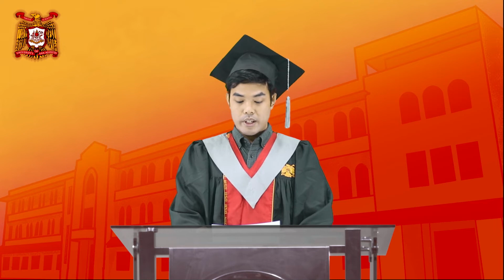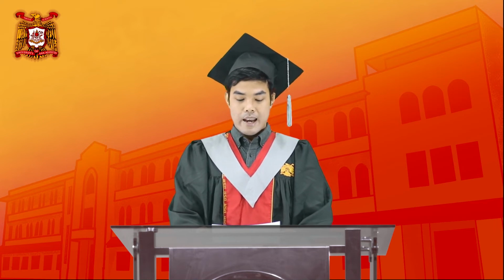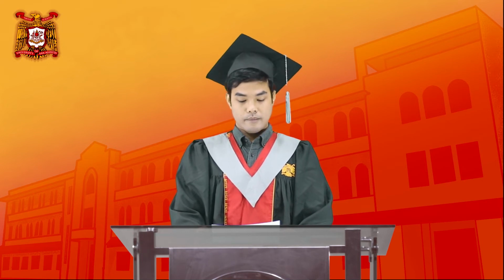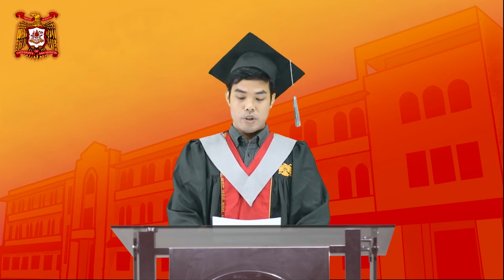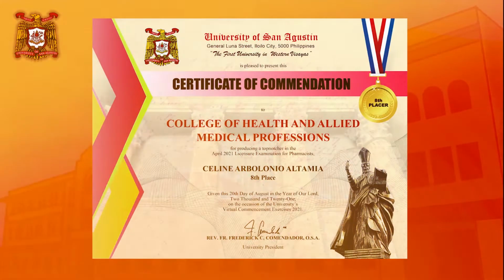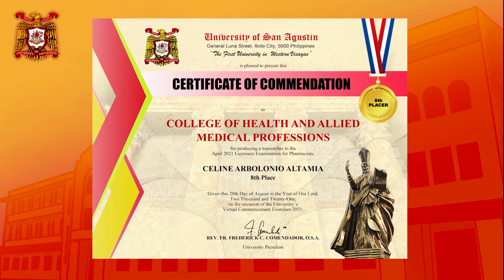Certificates of commendation will also be received by the proud parents and the College of Health and Allied Medical Professions through its dean. The cash gift is from the University of San Agustin and the University of San Agustin Catholic Parents Association. The certificate reads, "University of San Agustin is pleased to present the Certificate of Commendation to the College of Health and Allied Medical Professions for producing a top-notcher in the April 2021 licensure examination for pharmacists, Celine Arbolonio Altamia, 8th place, given this 20th day of August in the year of our Lord, 2021, on the occasion of the university's virtual commencement exercises 2021, signed, Reverend Father Frederick C.